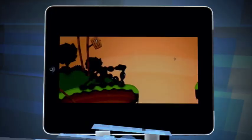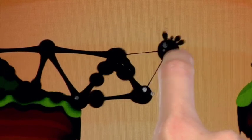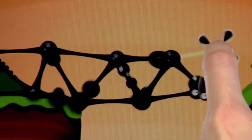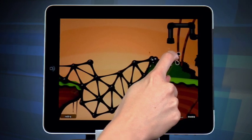And while the design may be simple, that doesn't mean the gameplay is. After all, it is a puzzle. The idea here is all about construction. You drag and drop little balls of goo into a formation that helps you achieve your objective. What's your objective, you ask? To fuse balls of goo into bridges and towers to overcome obstacles, of course.